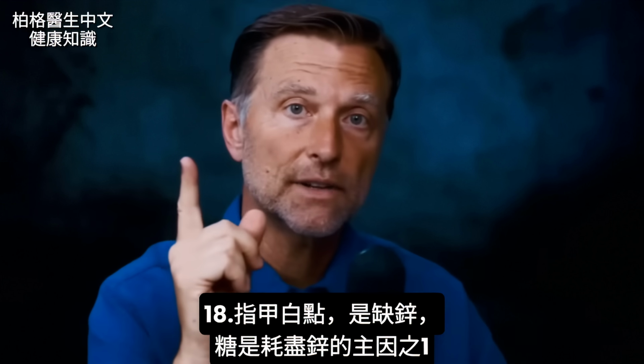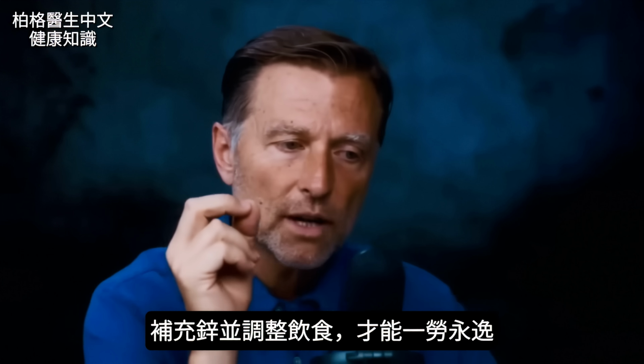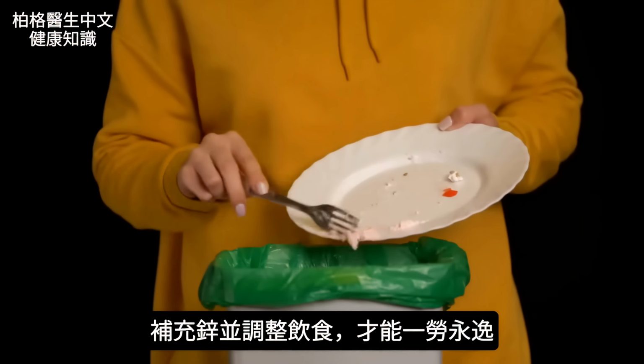That's a classic zinc deficiency. One of the key things that deplete zinc is sugar. I think I've talked about that before. If you want to correct this, you have to also correct your diet as well, or it's going to keep coming back.